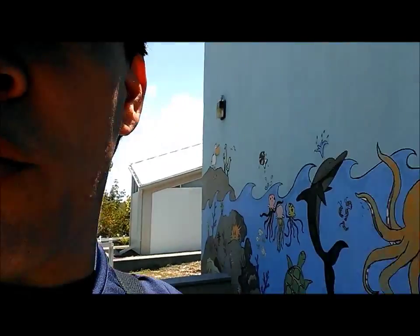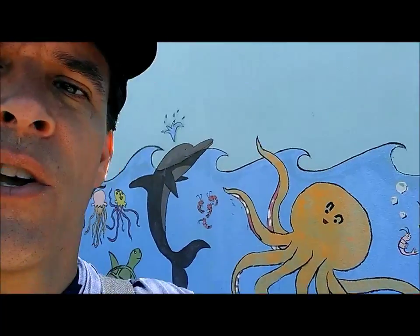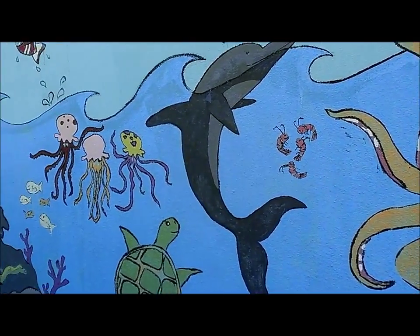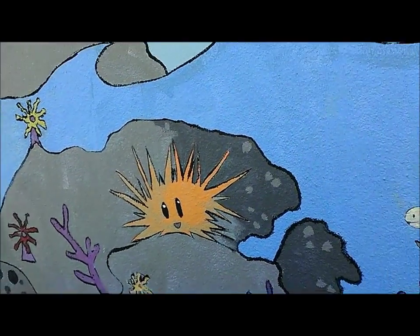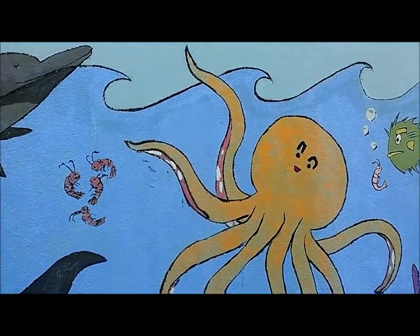Just looking at some more cool art, or whatever you call this. What do they call that when you put a mural, right? Mural. So just looking at some cool mural, and just not super professional, not in a bad way, just kind of fun and cartoonish. Cool little dolphins and some more.